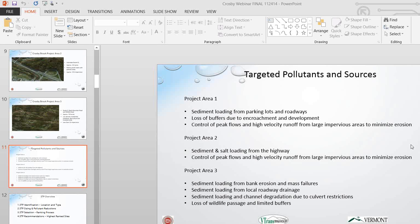Okay. So targeted pollutants and sources, I'm going to hand this over to Ben, who was one of the project engineers for the study and did a lot of the down and dirty stuff. I'm more of a director, so I do the introduction and then hand off. So without further ado, here's Ben.